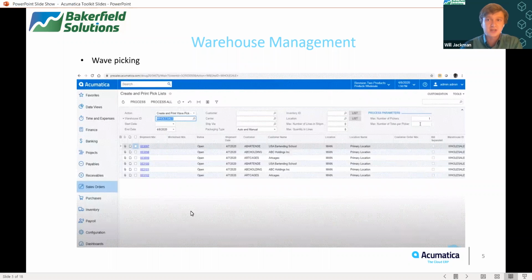We're now going to take a look at specifically how wave picking is done with Acumatica. Just as a refresher, we must first log into our Acumatica instance. We must go to a standard web browser and have an internet connection, as Acumatica is born in the cloud. And so you have access from anywhere at any time on any device.